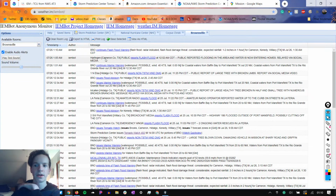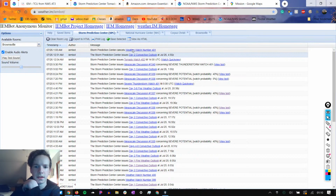Flash flood radar indicated damage threat considerable continues till 1:30 a.m. Central Daylight Time. That's for Cameron, Kennedy, and Willacy in Texas. See, you got another hour and a half on that, give or take. Severe thunderstorm watch 401 is expired.